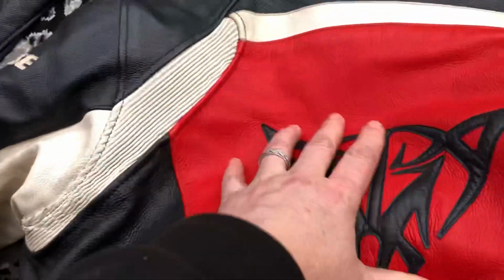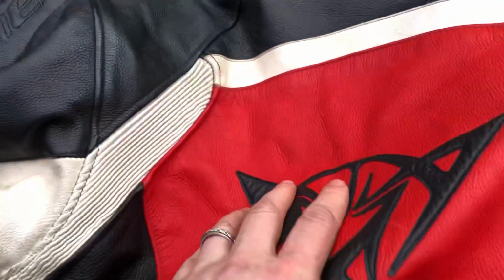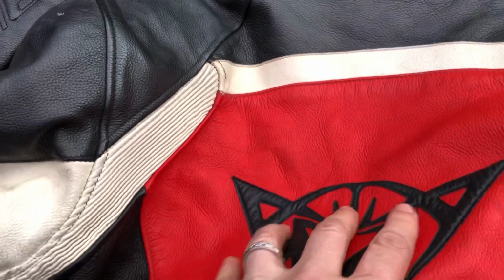On the back side of this, it doesn't have any padding inside. There's no armour inside this one.